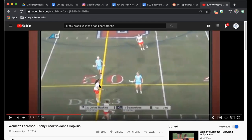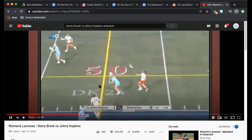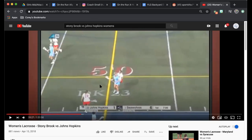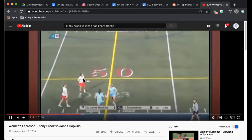Notice what Sam does as soon as she hears the whistle. Drops the ball and sprints back in the hole. That simple play can prevent your team from letting up easy goals. And because she did that and moved so quickly, notice what Kylie does as well. She quickly gets back and cuts the girl off.